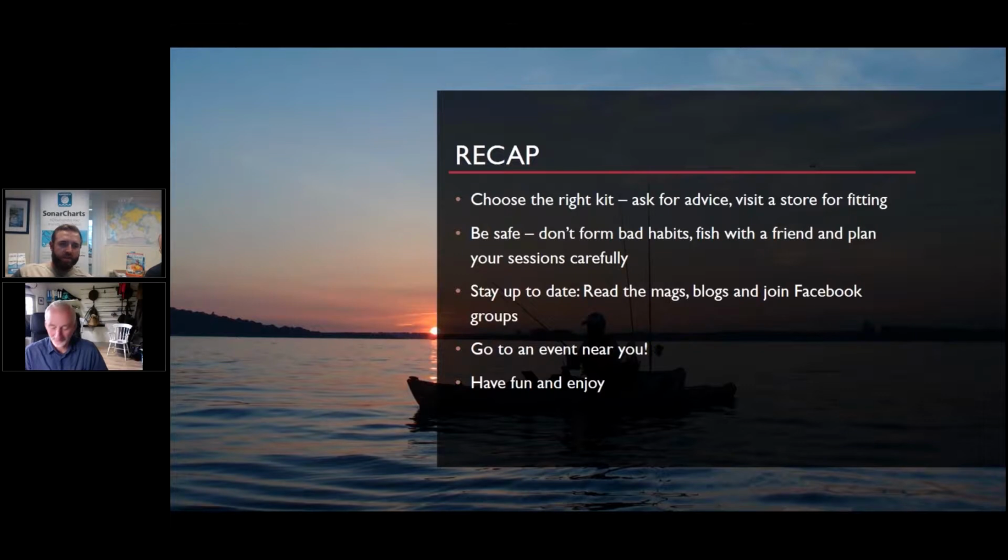So we've looked at choosing the right kit, your basics, your kayaks, your paddle, and your safety kit. And don't be afraid to ask for advice. There's plenty of us out there willing to help. Any of the guys on these forums will usually give you some advice. So ask away. And same goes for visiting stores. There's plenty of stores out there that welcome anyone in to sit in the boats, hold the paddle, get your sizing for your clothing, all that kind of thing. Because if you get it wrong, you're just going to end up either cold out in the water or just frustrated because stuff's not working as it should do. So get it right first time round.